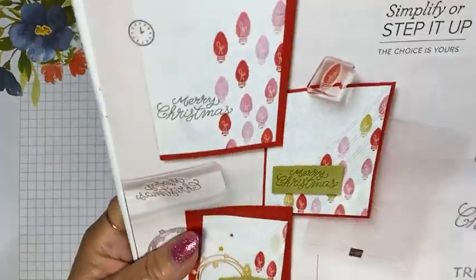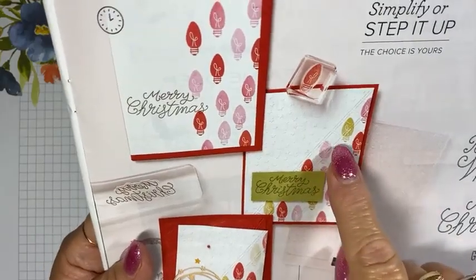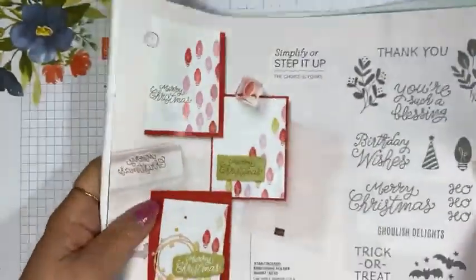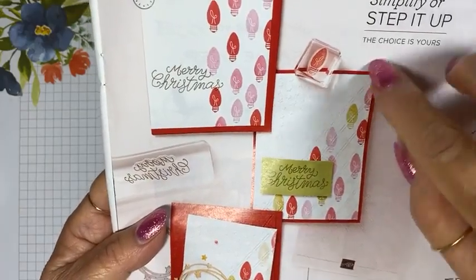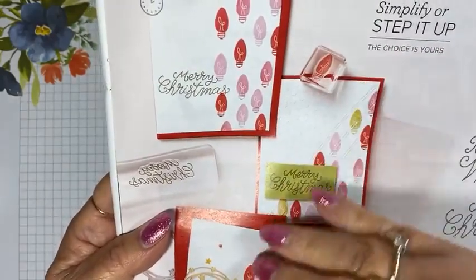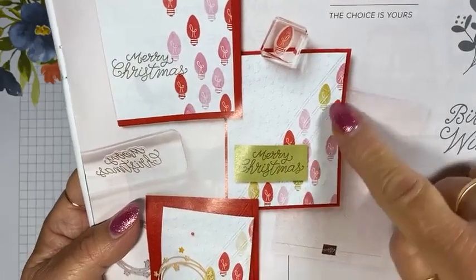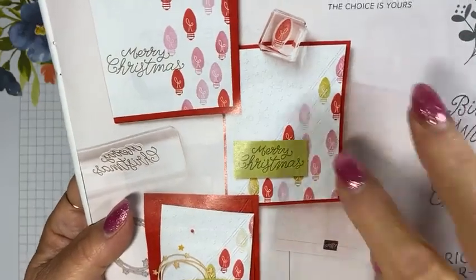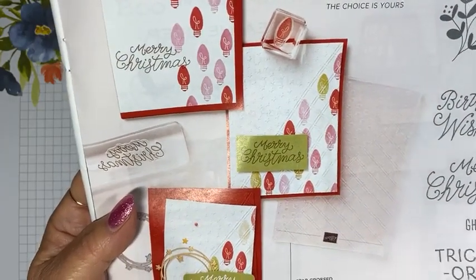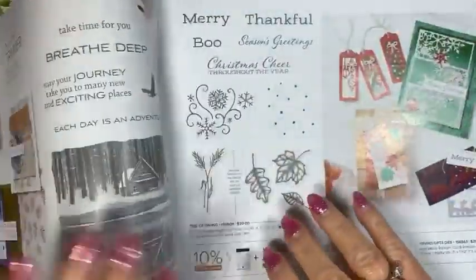There's also, oh, this one was fun, star-crossed embossing folder. I'm thinking I ordered that one. I think that's on the order coming to me. So it's got stars on it, cut in half diagonally. So you've got stars on one half and kind of a crosshatch sort of pattern on the other half. So I thought that was fun. Star-crossed.